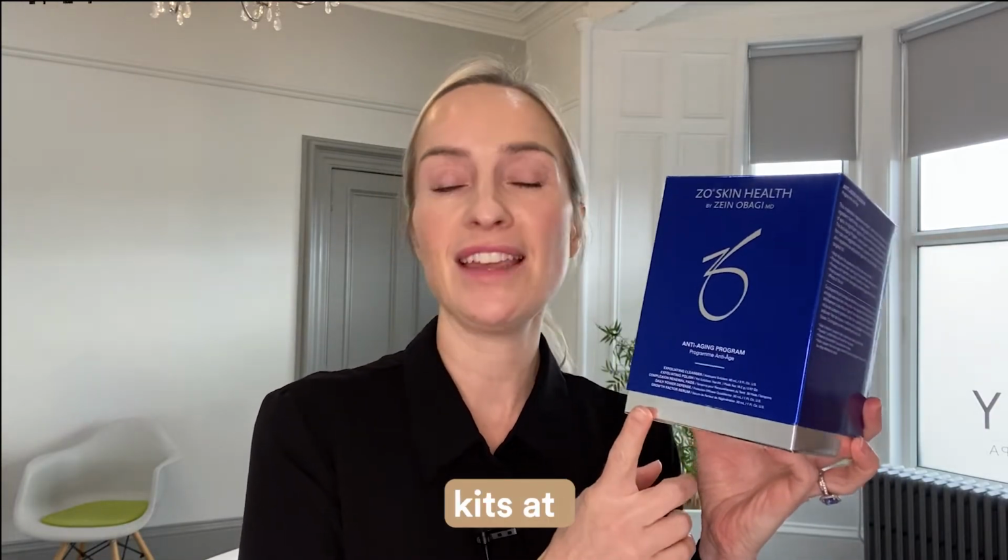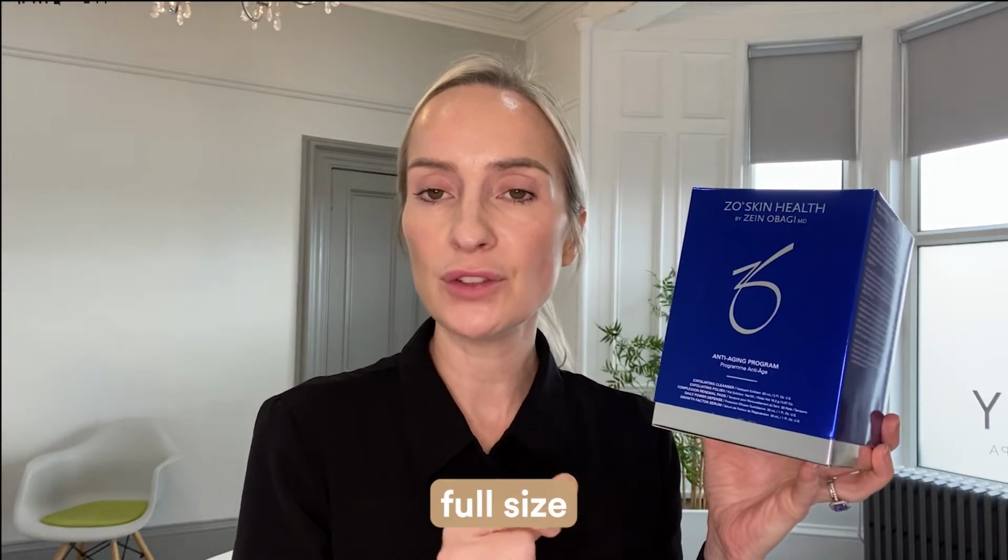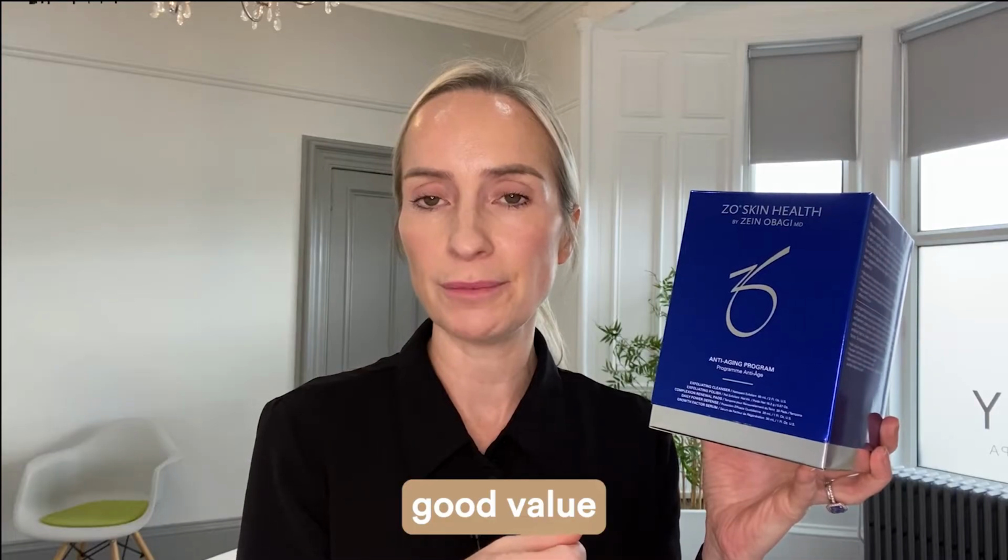The Zeo anti-aging program is one of our most popular kits at Face Doctor, and that's because it has a full-size growth factor serum in it. So it makes the kit itself really good value.